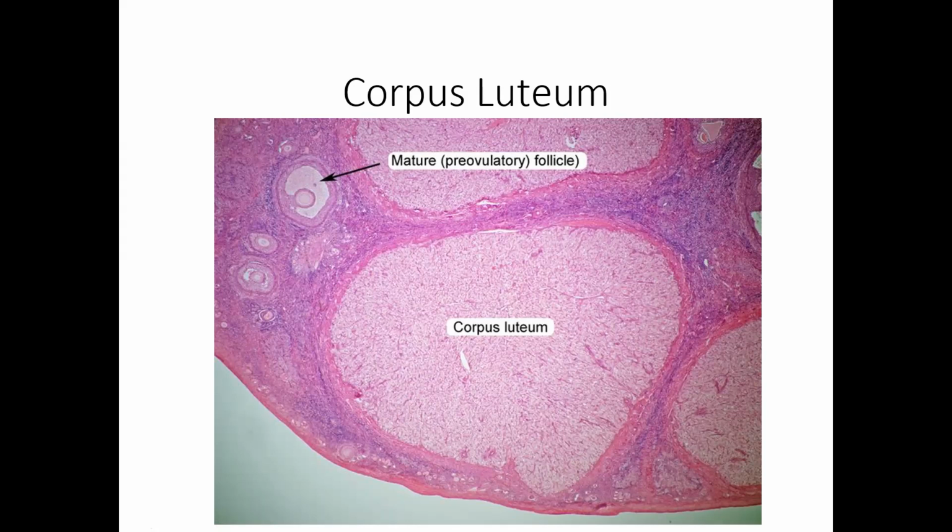What will happen is on day 14, the female will ovulate. Whatever day she ovulates suddenly becomes day 14 in her cycle. Because from ovulation day to the end of her cycle for that month is 14 days. And that's pretty much a given. So she ovulates on day 14, the egg gets released. The leftover follicle becomes the corpus luteum.